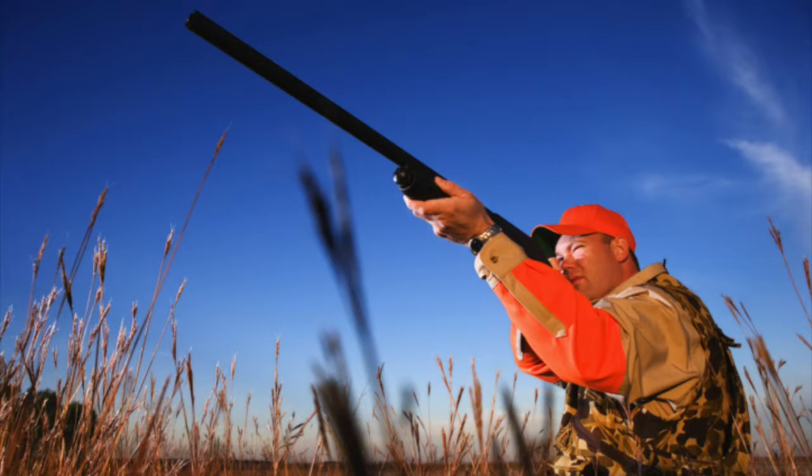Now, how close to Lubbock are these lands? They're actually right here in Lubbock County. There are several here in Lubbock County. They were pretty active for dove. Dove season kicked off September 1st. And the game wardens are going out there and checking, making sure everybody was abiding by the rules, the regulations. And they were pretty busy.